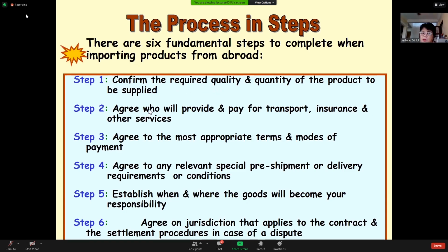Number two, agree who will provide and pay for the transport, for the insurance and other services. What are the relevant costs? Who is going to pay for what? Number three, we have to agree between the buyer and the seller on the most appropriate term and mode of payment.